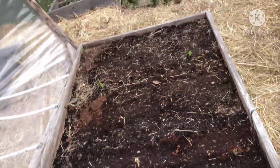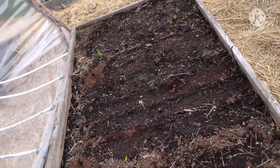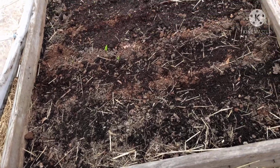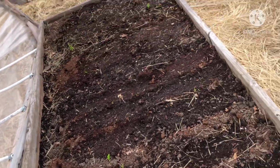So this bed will be all the root vegetables: carrots, beets, rutabagas, and then at the very end I'm going to put some spaghetti squash that will grow up on a trellis that I haven't made yet.